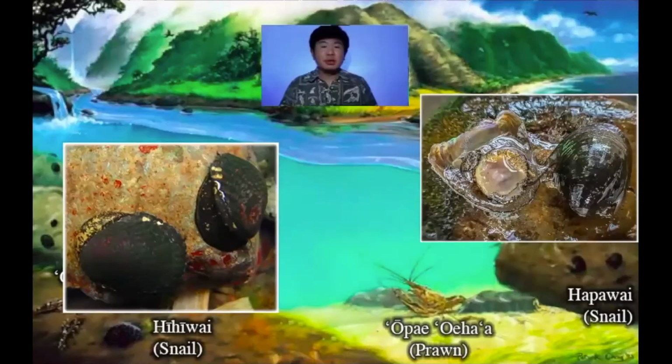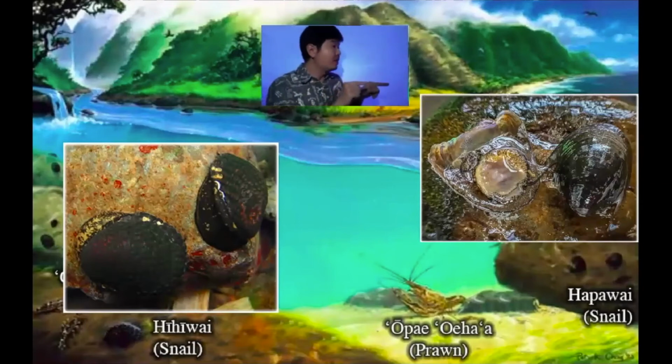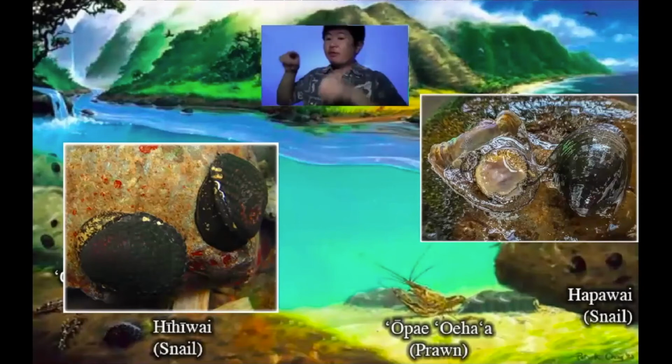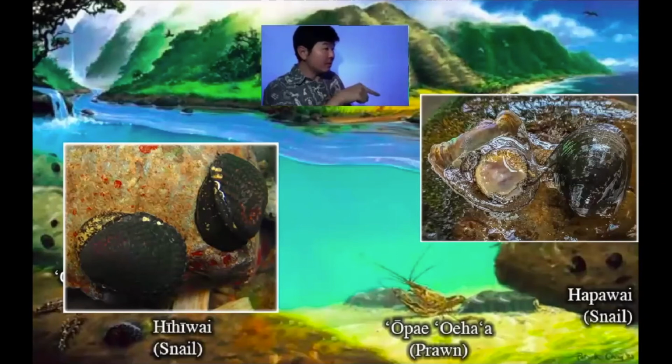Fantastic, guys. We also have 2 different types of snails that live in our streams that have that really special life where they live in fresh water in our streams when they're older, and they live in the ocean in another part of their life when they're babies. The first type of snail we're going to talk about is hihivai. Can you guys say hihivai? Fantastic, guys. The other type of snail that we're going to talk about is hopavai. One more time. Hopavai.